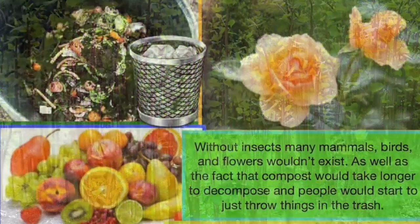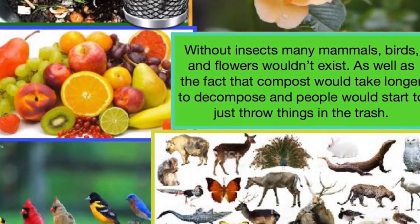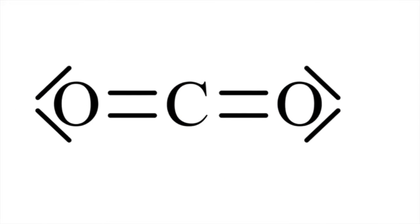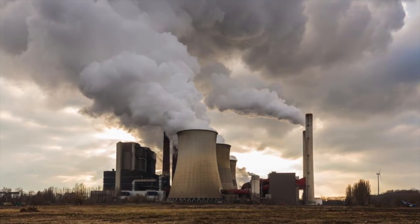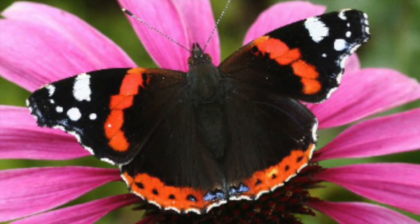Another is climate change. Climate change is a change in global or regional climate patterns caused by an increase of CO2 levels in the atmosphere. Climate change has negatively impacted the insects by changing their migration patterns and confusing them. Climate change has affected the red admiral butterfly by messing up their migration patterns.